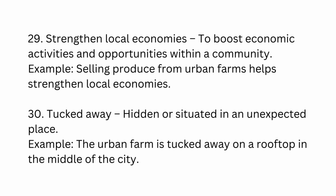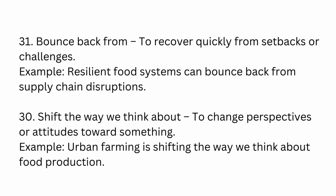29. Strengthen local economies: to boost economic activities and opportunities within a community. Example: Selling produce from urban farms helps strengthen local economies. 30. Tucked away: hidden, or situated in an unexpected place. Example: The urban farm is tucked away on a rooftop in the middle of the city.